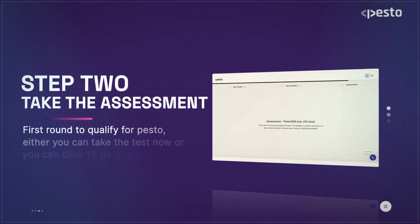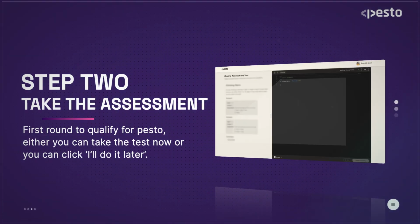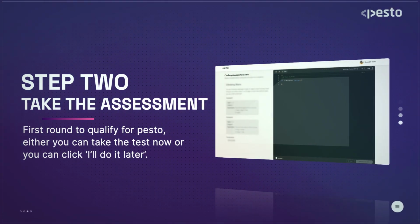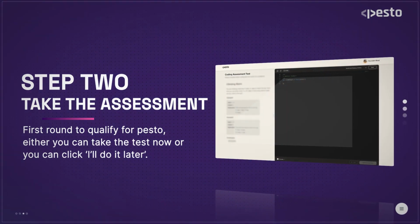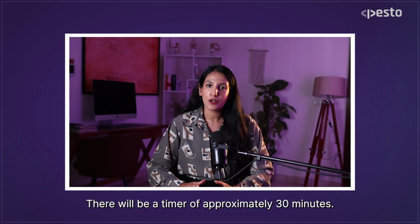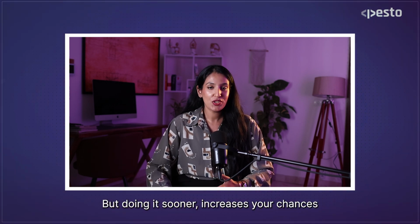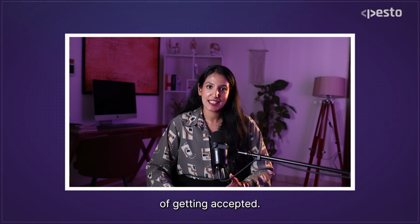Step 2. Take the assessment. This is the first round to qualify for Pesto. You will have 2 options available with you. Either you can take the test now, or you will have to click I will do it later. But if you choose to take the test, there will be a timer of approximately 30 minutes. The deadline to submit the test is within 2 days, but doing it sooner increases your chances of getting accepted.